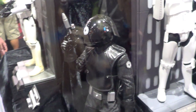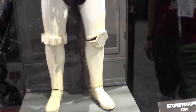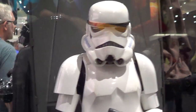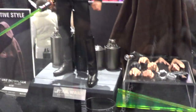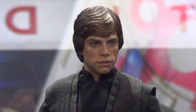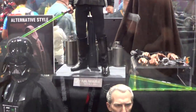We have the Death Star Gunner right there. And then we have the Stormtrooper. This is like the dirty Stormtrooper. It's got dust and dirt and everything. Then Jedi Knight Luke. I missed out on the pre-order for this at BBTS. I'm really bummed out. I had to change my card info on there, and by the time I got everything fixed, I missed out on the pre-order. But I think I'll figure out a way to get a hold of one, because I really want this one very, very much. Looks very cool.